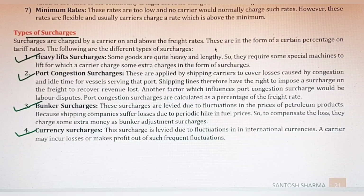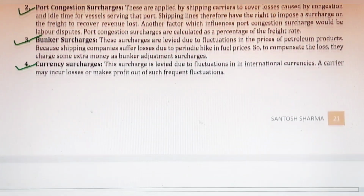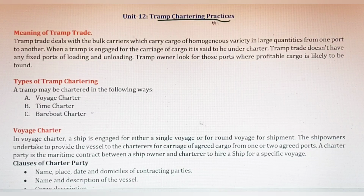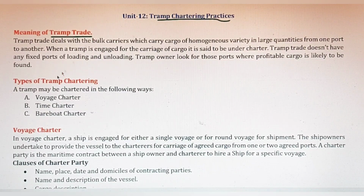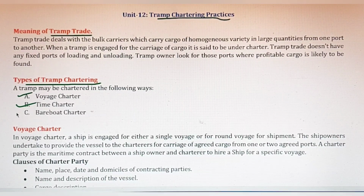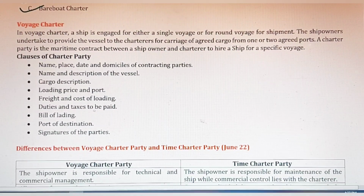So four types of surcharges you can write in this answer, very important one. The next unit is 12, Tramp Chartering Practices. Here you must know what a tramp trade is, then the different types of tramp trade or chartering. The first one is voyage charter, time charter, and bareboat charter. This question also came in June 2022.